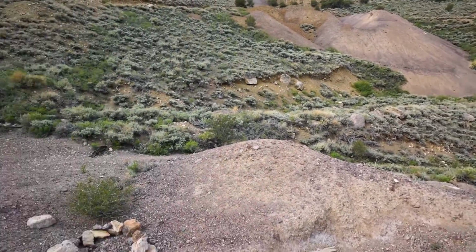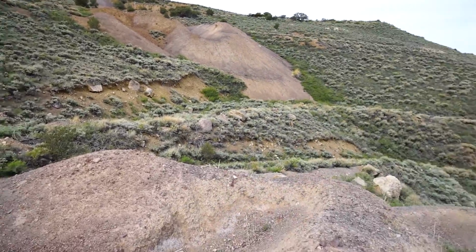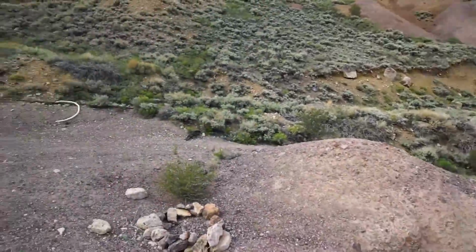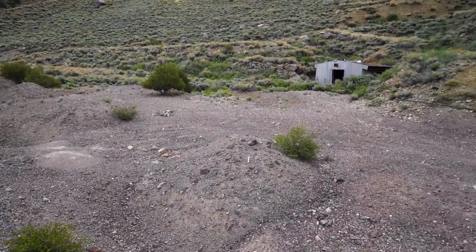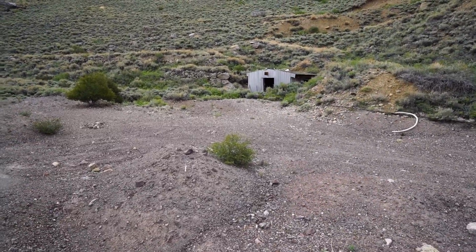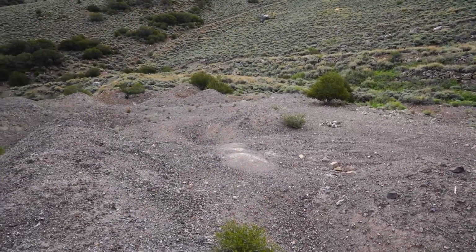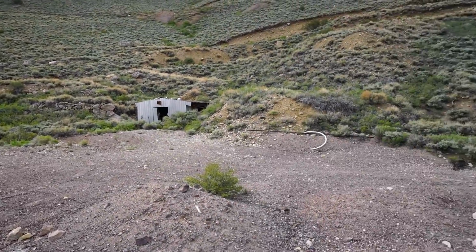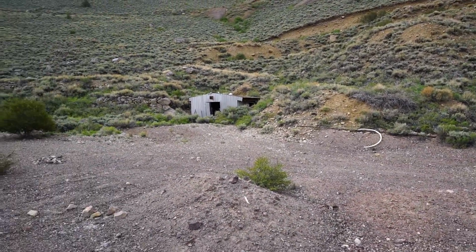But here is different. Here you can build a road anywhere, and you can see there are lots of these mining roads. There are actually 3 different roads leading up to this single adit. And no tramway, very simple shipping out of ore from the road network. Weather's never really an issue here in the high Nevada desert.